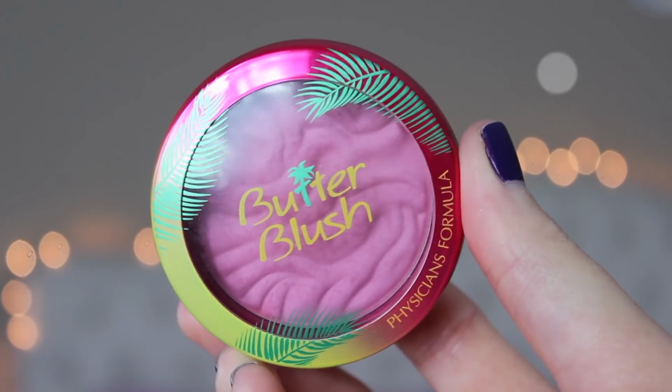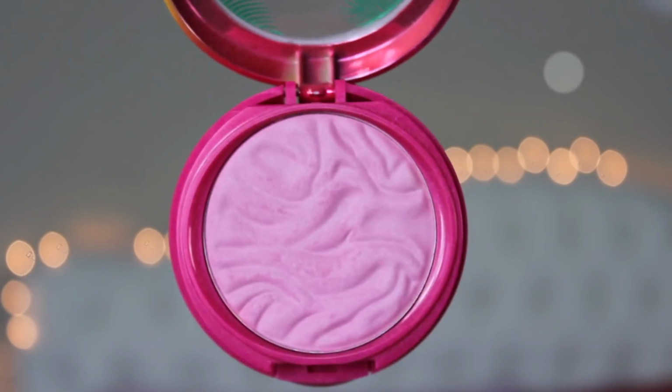For blush, I only have one favorite because honestly this is the only blush I don't think I've bought any other blush this year, which if you know me at all, you know that that's insane because I love blush. And you've heard me talk about this 1,000 times this year, but it's the Butter Blushes from Physicians Formula. It's the best. If you're expecting the Butter highlighter to be in this video, it's not because I didn't love it so much. It's just okay. But the blushes are incredible.